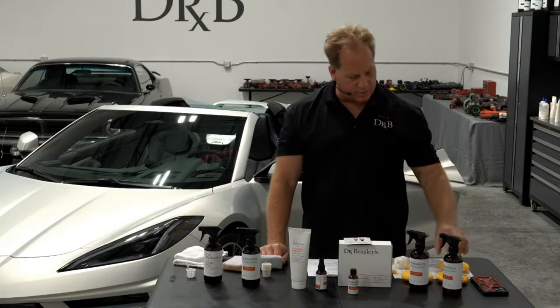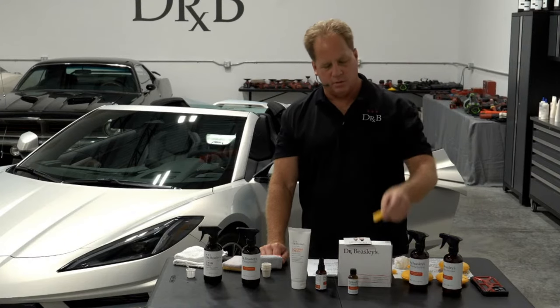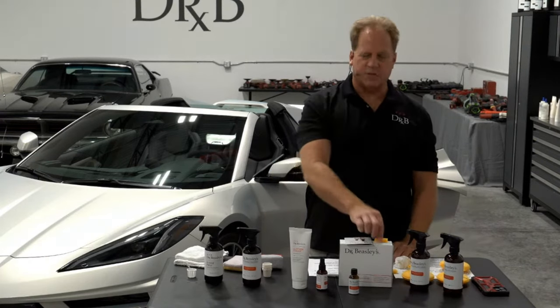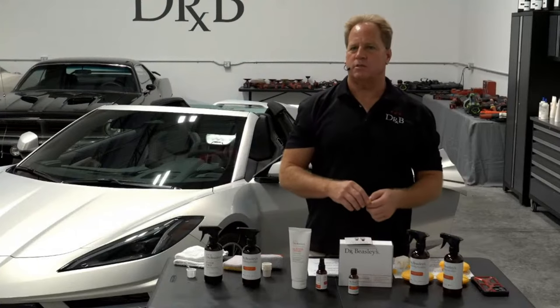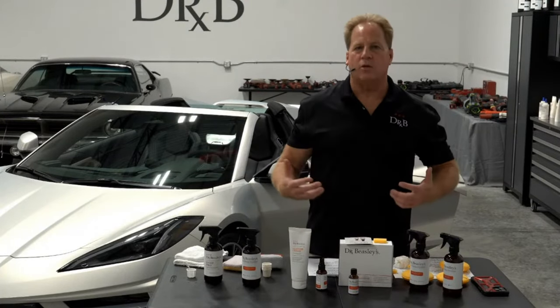You can buy these. We carry these at Dr. Beasley's. You can buy them by the six-pack, I think. But you can custom cut them. I do this for sanding, by the way. When I'm sanding down cars, I just take one of my backing plates and cut it to the panel I've got to fit. So make your own product sometimes.